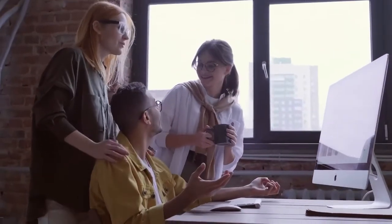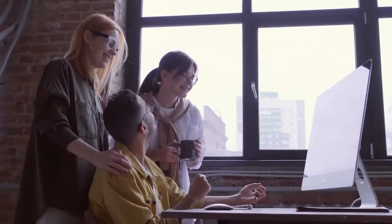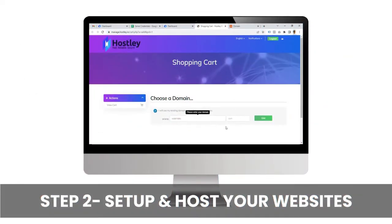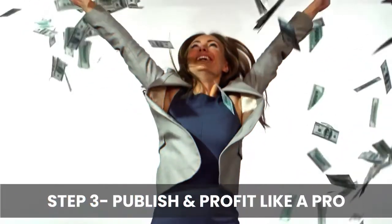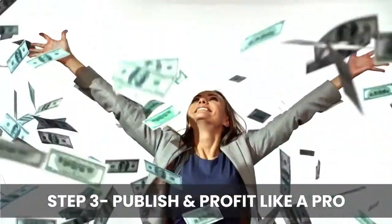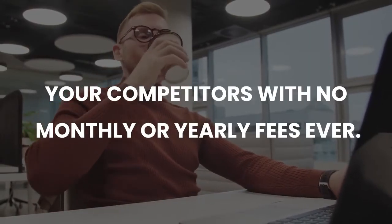And by doing so, join the league of over 5,000 successful marketers who are getting their websites loaded at jet speed with zero down in three easy steps. Step 1. Log in and enter domain details. Step 2. Set up and host your websites. Step 3. Boom! Go ahead, publish and profit like a pro. That's it! You're all set to zoom ahead of your competitors with no monthly or yearly fees ever.